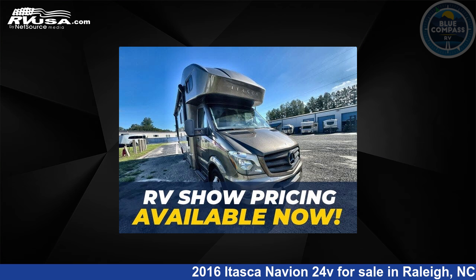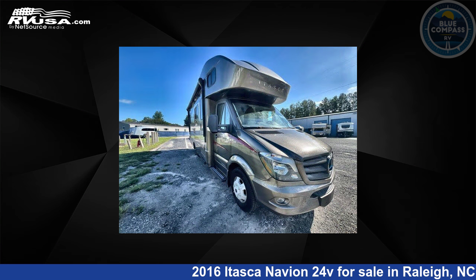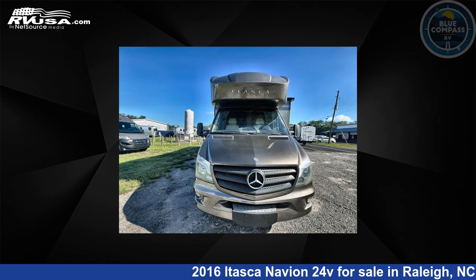This 2016 Itasca Navion 24v is a Class C RV. It is located in Raleigh, North Carolina 27610 and is offered for sale by Blue Compass RV Raleigh.